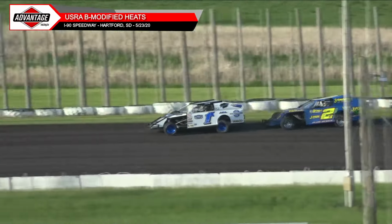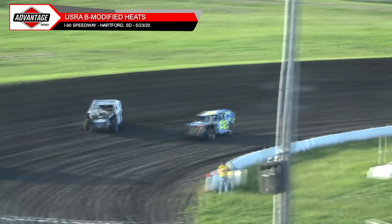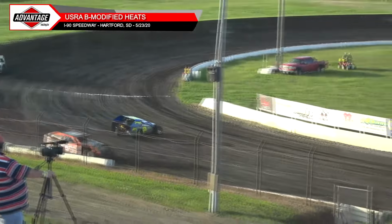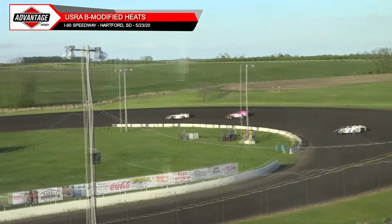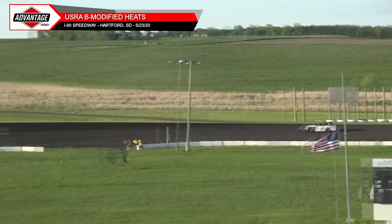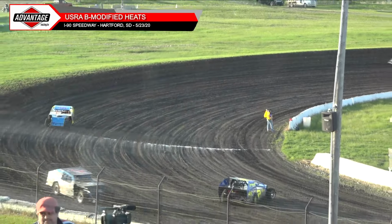There you see a battle for the 1K of Scott Kennedy and the 2G of Grail. Grail dives to the bottom. He's going to slide up the racetrack, gets into Kennedy. No trouble there in turn number 4. Grail going around in the 2G. Nate Grail out of Hitchcock, South Dakota with trouble over there in the 4th turn, and that's going to put us under the caution for the first time here tonight.